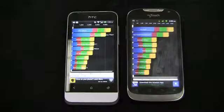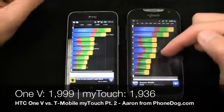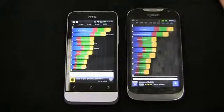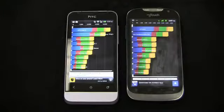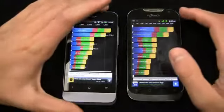Apparently, US Cellular decided to shut down the demo line on this account, so that's why the data was not working as properly as I thought it should. So, 1,999 over here. On this device, 1,936. So take Quadrant Standard with a grain of salt. It's not always indicative of day-to-day performance. That said, they're pretty close. They're pretty neck and neck.